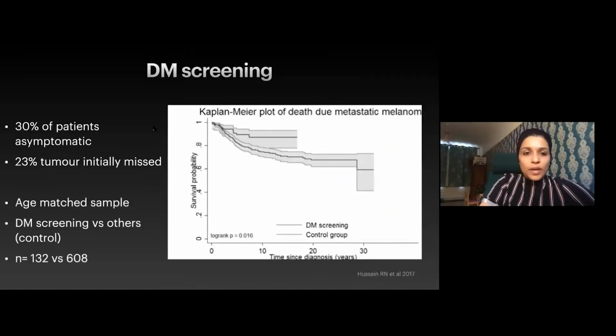And so we had a look at all the patients who are diabetic, and the advantage of diabetes, a lot of diabetic patients get a lot of other health problems like heart disease and high blood pressure and so on.